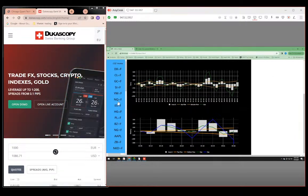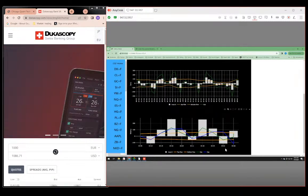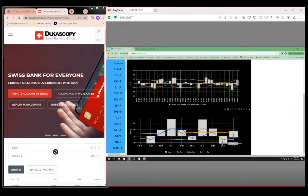And then we go to the NASDAQ, or the Tech 100 on Dukascopy. Same situation, went into the sell last week. It's trying to get back into the buy this week, and the daily is trying to lift up too.